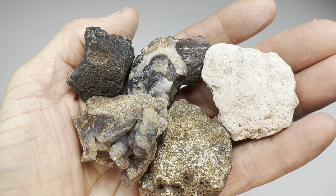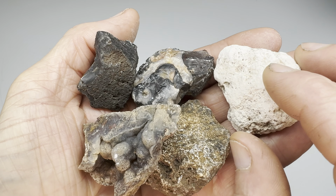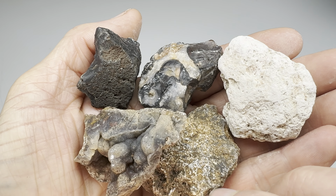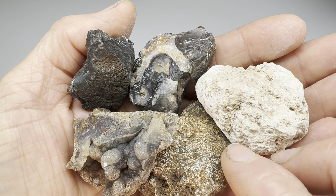Hey rock lovers, are you ready to play the Agate Guessing Game with me? We're going to take 5 of these small rocks that I believe are agates, and we're going to cut them open. See what's inside, but we're going to guess first.